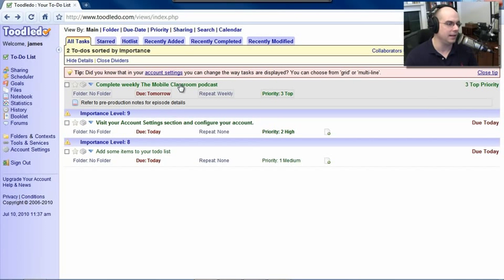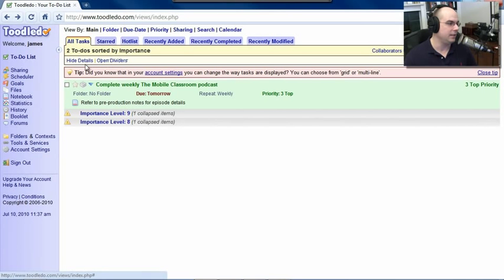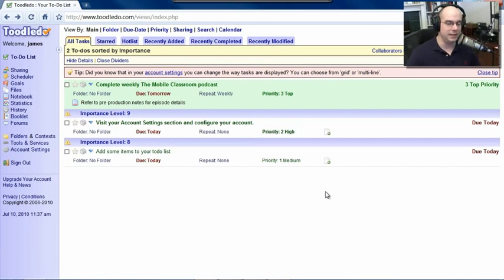I've got a lot of things that I can modify with this piece, and I can either close the dividers up, I can hide the details. I've got other things that I can do in this view to help me organize what I want to do. So I want to start at the top and work my way down if I want to work by priority.